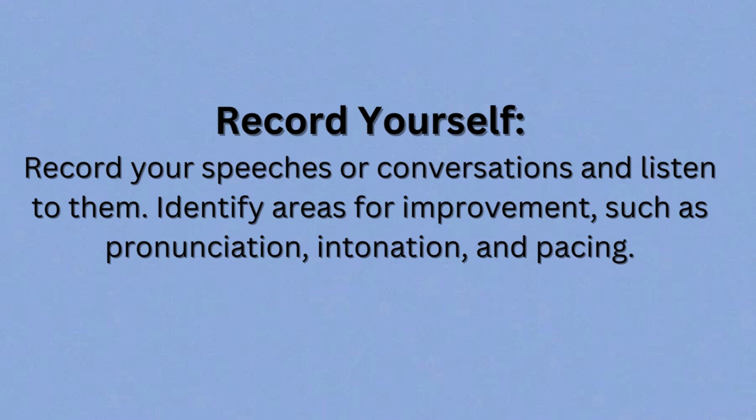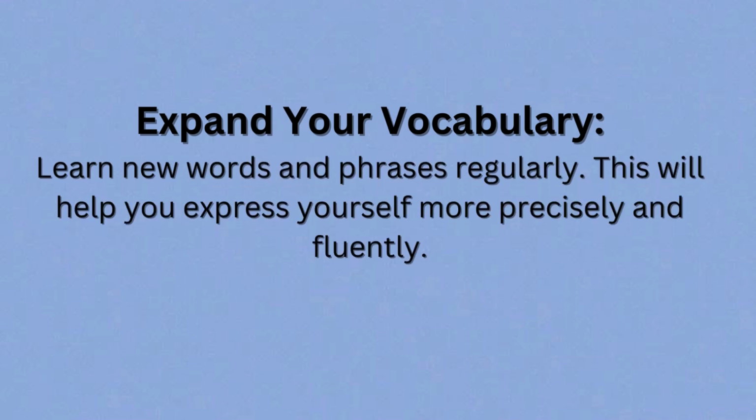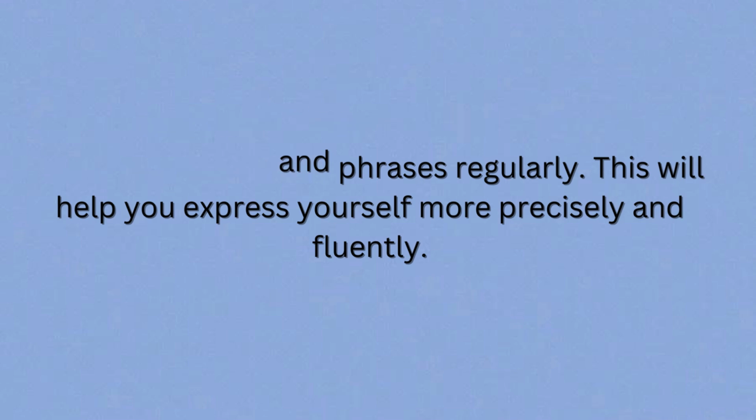Record yourself. Record your speeches or conversations and listen to them. Identify areas for improvement such as pronunciation, intonation, and pacing. Expand your vocabulary. Learn new words and phrases regularly. This will help you express yourself more precisely and fluently.